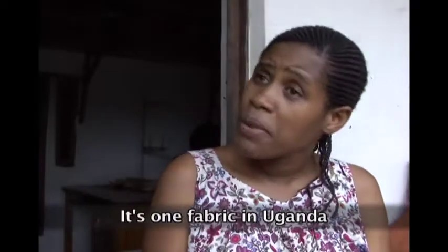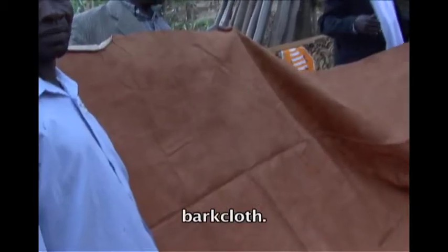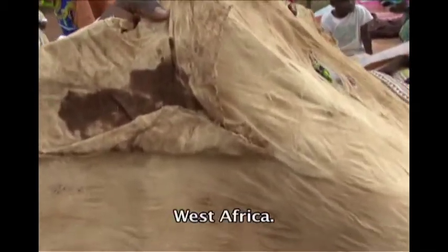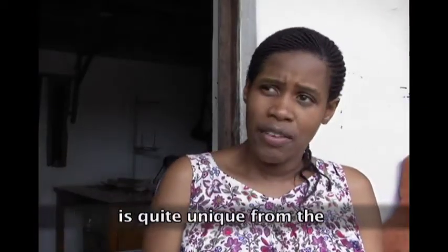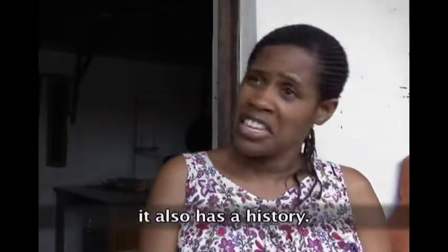It's one fabric in Uganda that is identified with Uganda, backcloth. Well, you can find backcloth in Central America, you can find it in West Africa, but it's also different, and the Ugandan one is quite unique, from the Ficus natalensis. And it's very famous, and because it also has a history.